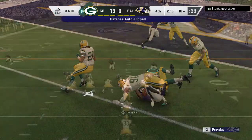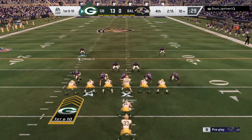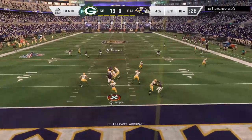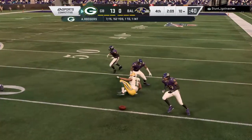The Packer offense ready to get their next drive underway. Big stop on the turnover on downs to get the football back, and now it's just all about salting this one away. Yeah, just slowly bleed the clock.